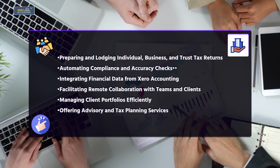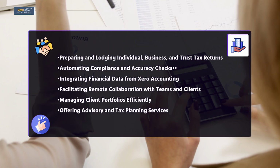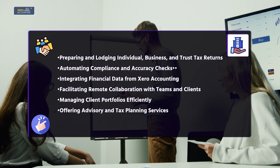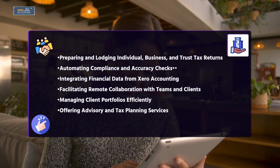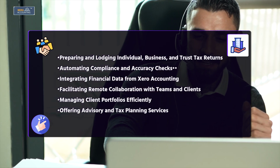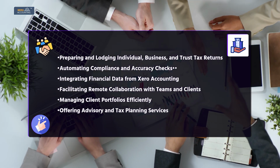Preparing and lodging individual, business, and trust tax returns. Automating compliance and accuracy checks. Integrating financial data from Xero accounting. Facilitating remote collaboration with teams and clients. Managing client portfolios efficiently. Offering advisory and tax planning services.